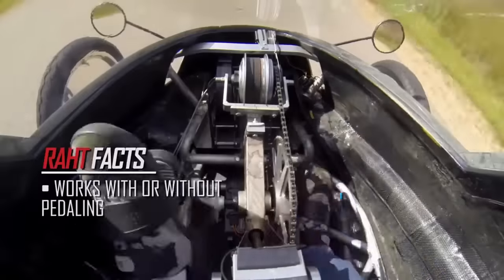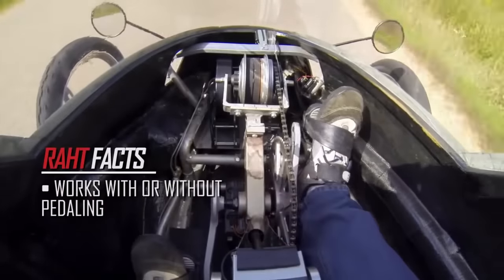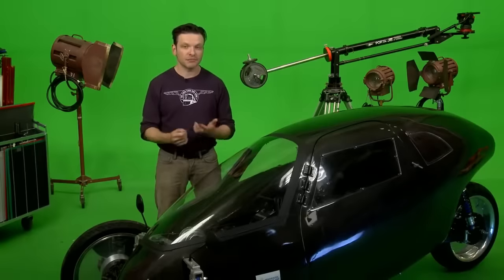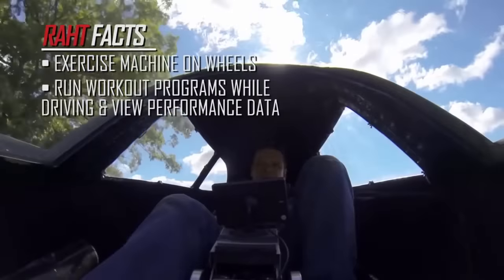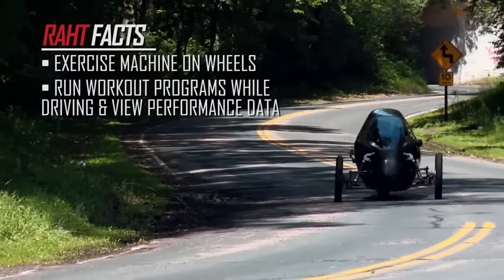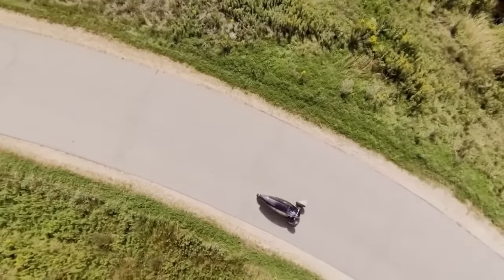The Rat is also versatile. You never have to pedal if you don't want to. You can just stop pedaling and use the throttle. You plug it into a common household outlet and it's recharged by lunch. Plus, the Rat can run workout programs. You could be driving the flatlands of North Dakota, but pedaling the hills of San Francisco, even while stuck in traffic.